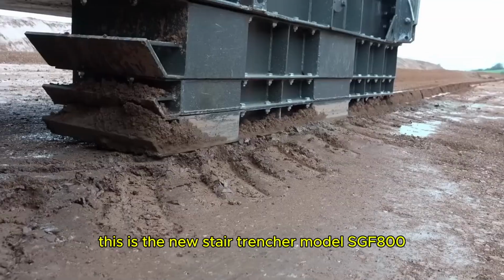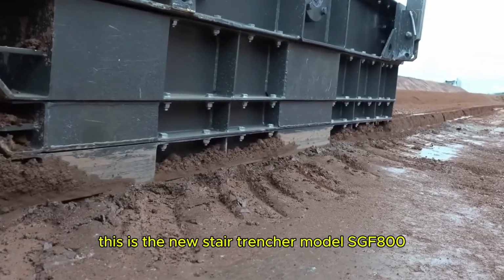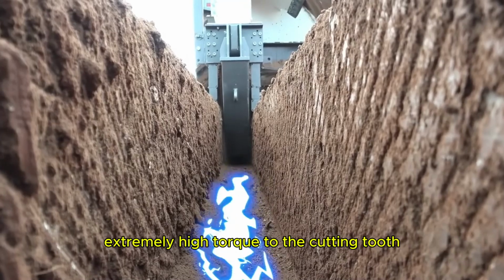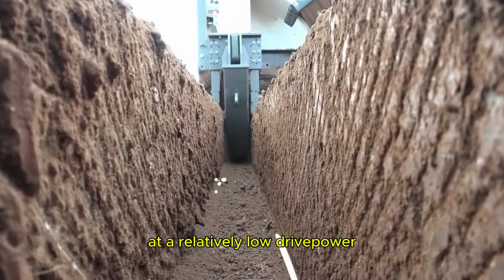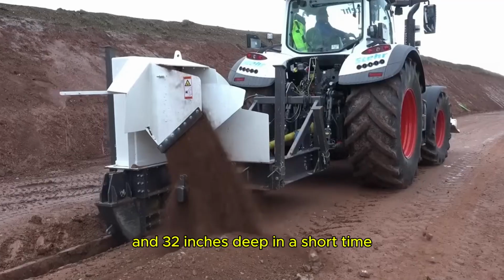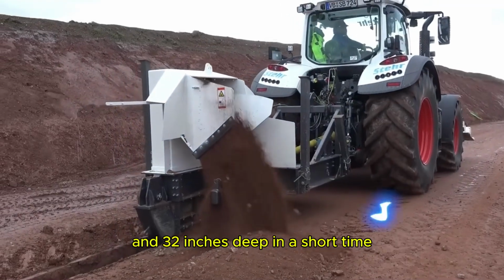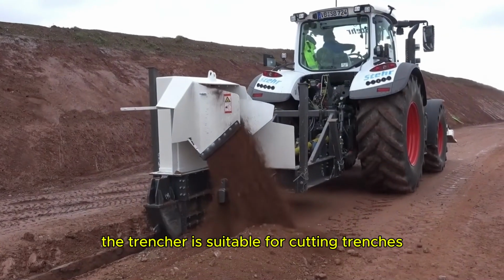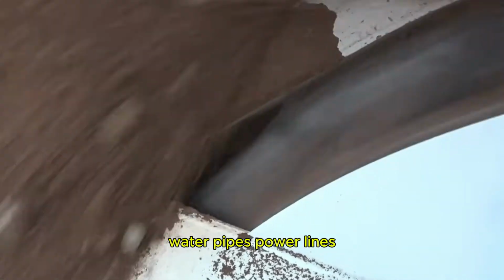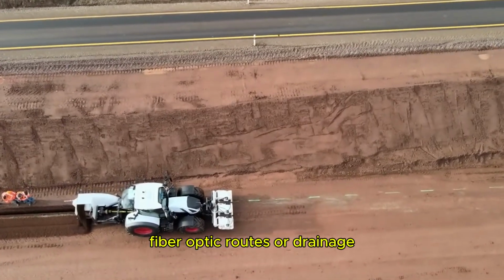This is the new stair trencher model SGF 800. It represents a new drive concept that transmits an extremely high torque to the cutting tooth at a relatively low drive power. With it, you can mill cable ducts up to 12 inches wide and 32 inches deep in a short time. The trencher is suitable for cutting trenches of any requirements such as empty pipes, water pipes, power lines, fiber optic routes, or drainage.